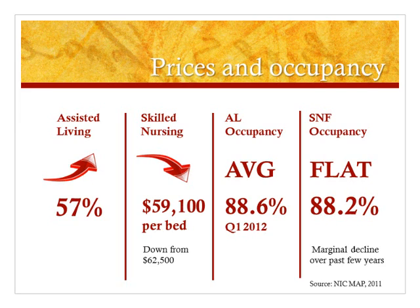Now, as we've seen through NIC MAP data, assisted living occupancy rates are doing okay. We see here that assisted living units saw a 57% increase in calendar year 2010.